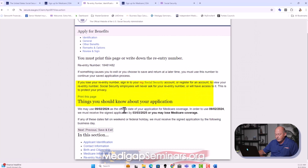And it also has a section talking about requirements to sign documents and that they must be received by a specific date. And this led me to believe that I have to print something out or maybe even physically mail it. It's not the case, as you'll see in a moment, but it was confusing.